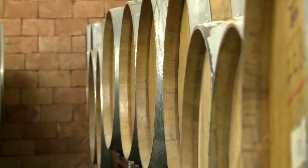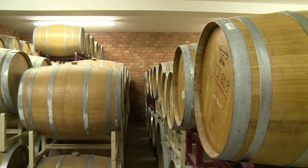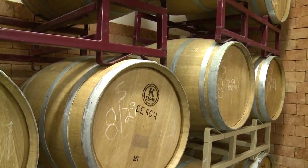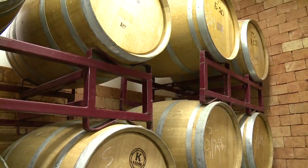This is our barrel room. So this gives us a great temperature and humidity control area where we have roughly about 160 barrels. We have quite a variety of barrels, and we do experiment a lot between French oak, Eastern European oak, and we do a lot with three-year toasted American barrels made by Canton Cooperage.